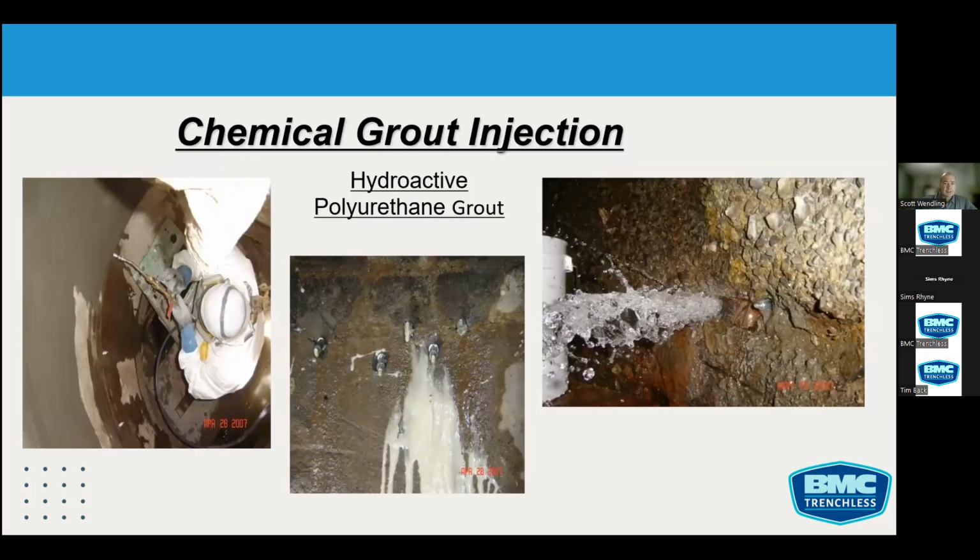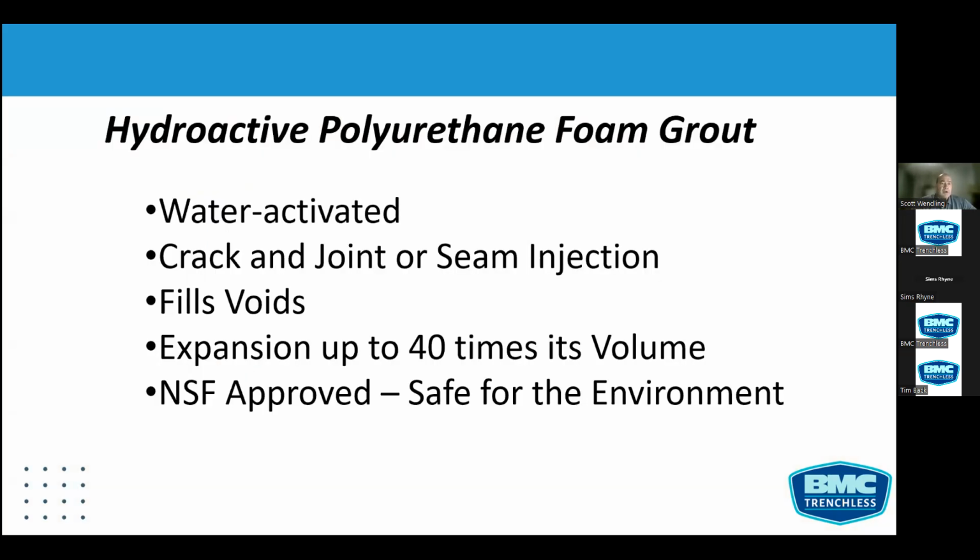So chemical grout injection is probably your most common and preferred method of doing infiltration control, utilizing a hydroactive polyurethane grout. A hydroactive polyurethane grout is basically water activated. So as soon as the material comes in contact with the water, it starts to activate. Typical materials will activate in 45 seconds or so. Can take longer, can take shorter. Some of that depends on the water temperature. So really good for crack and joint or seam injection. Fills voids as well as it has an expansion of up to 40 times its volume.